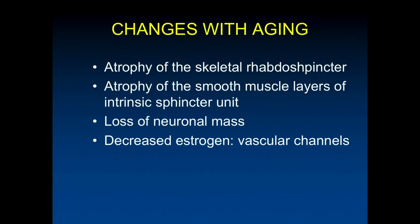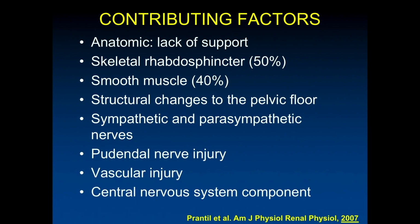In addition, there are changes that occur with aging, where there's atrophy of the skeletal rhabdosphincter, atrophy of the smooth musculature of the intrinsic sphincter unit in women, loss of neuronal mass, and with the lack of estrogen after menopause, there's a decrease in vascular channels that help close the urethra. The vascular channels with the smooth muscle help with the coaptation of the urethra. So there are many reasons why women leak urine.